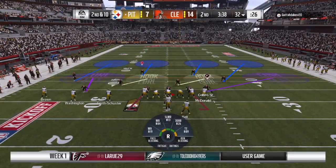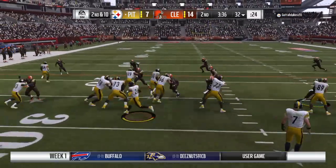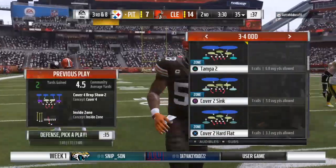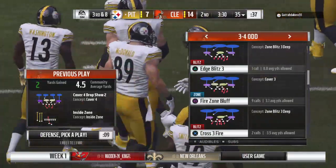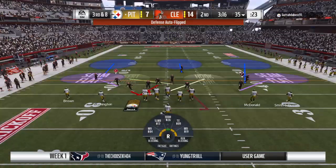So now 2nd and 10 after the incompletion on first down. On second down, it's Bell. Not much there, maybe a couple up to the 35. Well, that's a good start to this drive on the defensive side of the ball. Force the incompletion on first down. Then you're able to shut down the running play on second. Yeah, I wouldn't be surprised now. A little bit of pressure going at the quarterback in the expected passing situation.